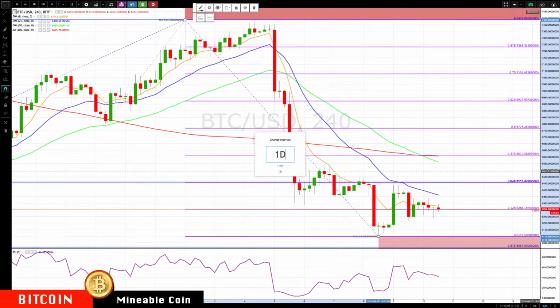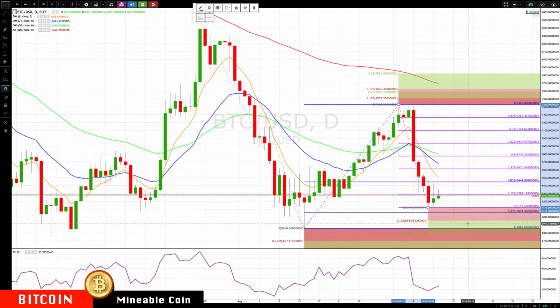Let's check in on the daily chart. So to the downside, 66.50, got the declining 8 coming in with that. So really pay attention to this area right near 66.50 to 64.50 to 6,500. That's the key resistance on the daily.